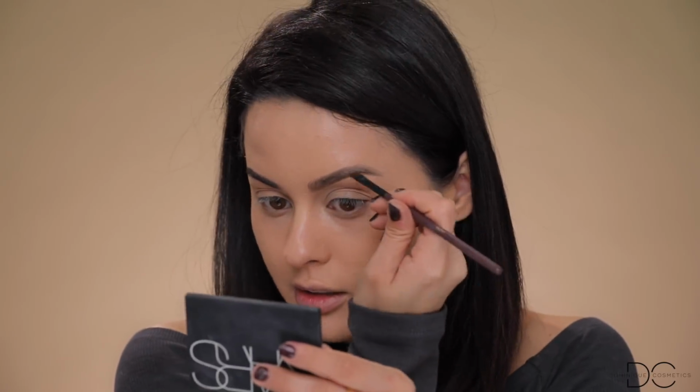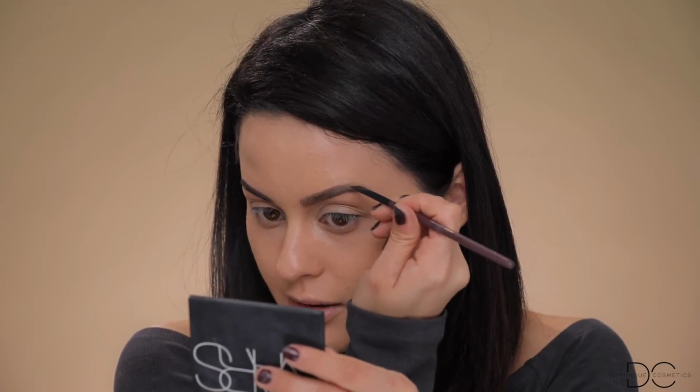And then I'm gonna take Foolproof brow powder. I love this powder. It's so natural and soft looking on the brow. And this is in shade number 5 as well. I'm just gonna go over the Anastasia. It's a little too light for me.